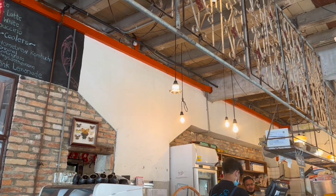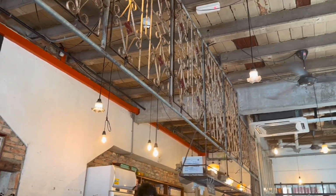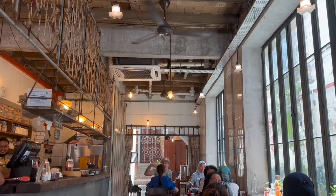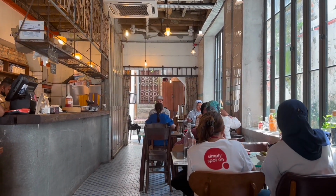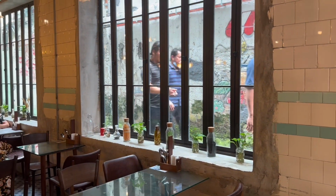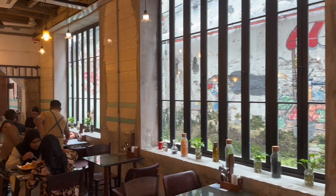It's just sort of funky and old looking, but really has a warm vibe. The staff was friendly and nice, and I love the way it has those windows on the side that look out into the pedestrian alley. That added a lot of light to the space, which otherwise would have probably been pretty dark.